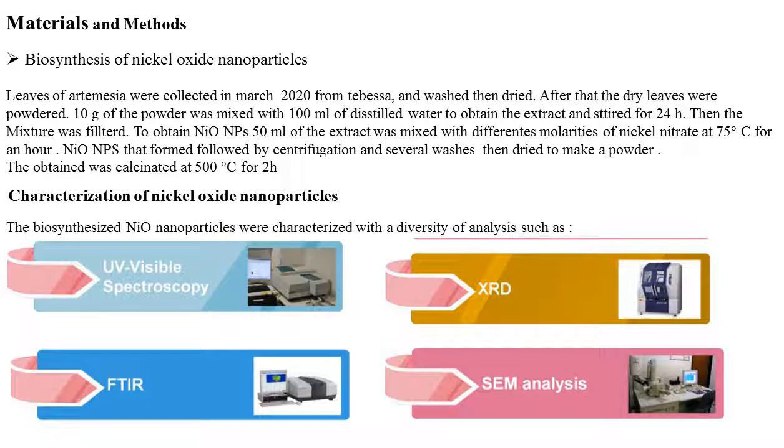50 milliliters of the extract was mixed with different molarities of nickel nitrate at 75 degrees Celsius for an hour. The nickel oxide nanoparticles that formed were collected by centrifugation and several washes, then dried to make a powder. The obtained powder was calcinated at 500 degrees Celsius for 2 hours. Characterization of nickel oxide nanoparticles: the biosynthesized nickel oxide nanoparticles were characterized with a diversity of analyses such as ultraviolet visible spectroscopy, FTIR, XRD, SEM analysis.